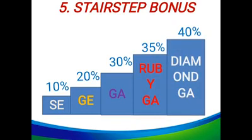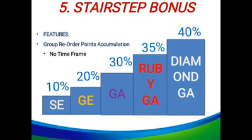The good thing about this is the features: group reorder accumulation points. This money that you shall be getting is not just from you, but from the group, the whole team. There is no time frame. No time frame simply means you can take your time to become SE or GE. You can take the time that you want.